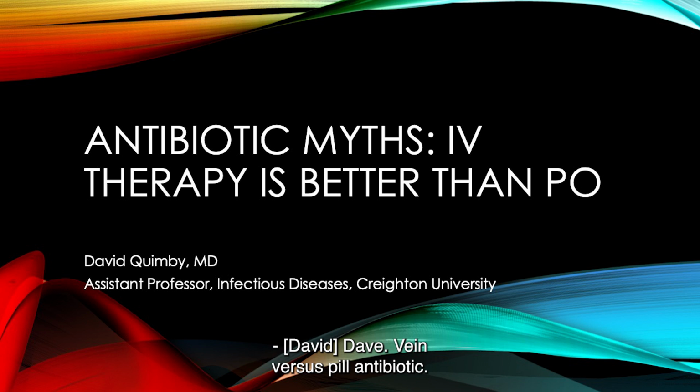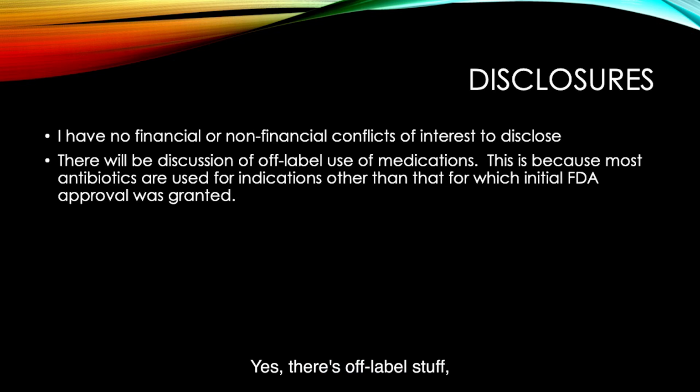Dave, vein versus pill antibiotic. Okay. Boom. Yes. There's off-label stuff because nothing's indicated for ortho infections.